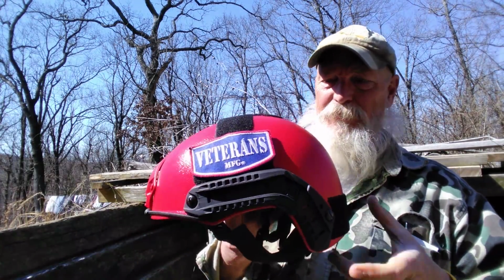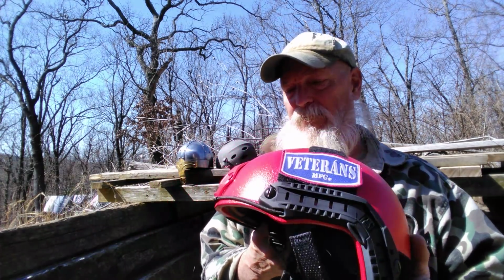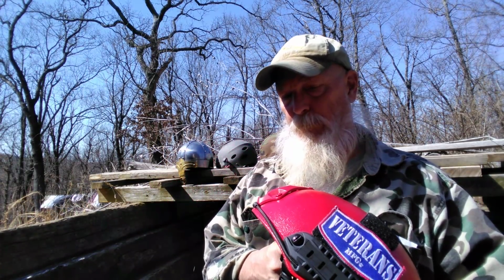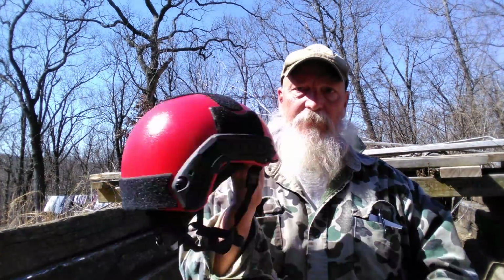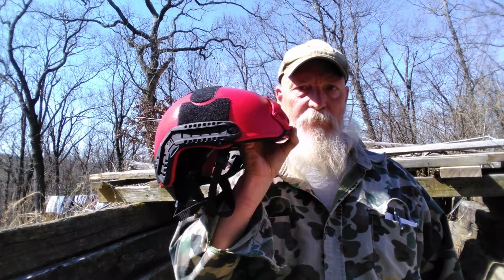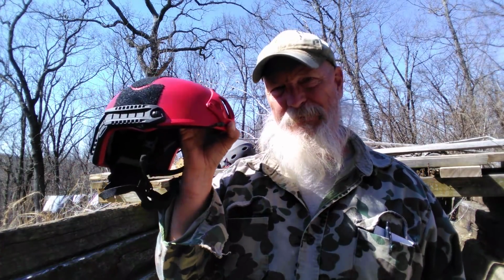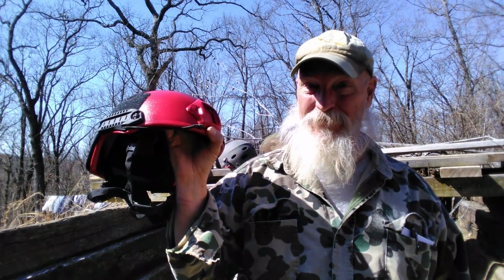I may talk about this helmet in another video specifically, and why I got it and what I use it for, and that kind of thing. But for right now, that's one of your options. Now, there's a helmet out there that looks like this. Looks very similar. You can find it. It's what the cool guys buy, man. Guess what? This one's better, in my opinion, and half the price.